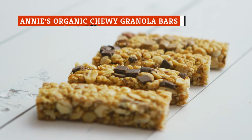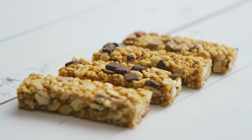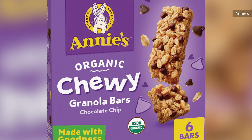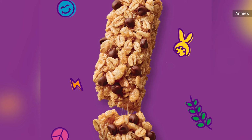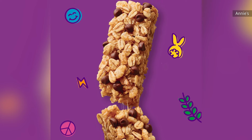It's no secret that many chewy granola bars are filled with so much sugar and fat that they might as well be called candy bars, but perhaps you thought that Annie's organic chewy granola bars would be different. After all, they are produced by one of the better-known organic snack companies around. Before you plunk down any cash for these bars, it's worth noting that their nutritional profile is far from flawless.